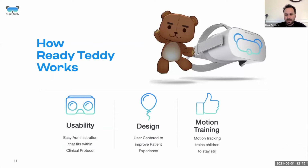Again, these time-strapped teams that are more incentivized for throughput have the same access to tools as other patient populations. Design, so that the content itself connects with kids. And then lastly, this motion training. Eventually we can add a new data point for clinicians that can catch kids who are falling through the cracks of their current sedation protocol and, unfortunately, are being unnecessarily sedated.